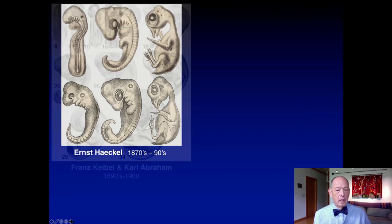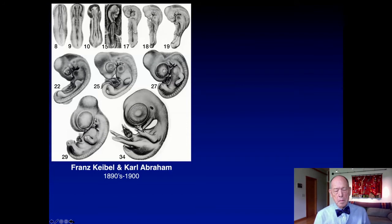Keibel and Abraham published this series. There were several iterations of it published. Briefly, Abraham had been an MD student, took Keibel's embryology course, thought it was fun, and wanted to get a PhD. And he didn't enroll as a regular full-time student. He would come mainly during the summers and work in Keibel's lab. He did his PhD on embryonic development of the budgerigar.